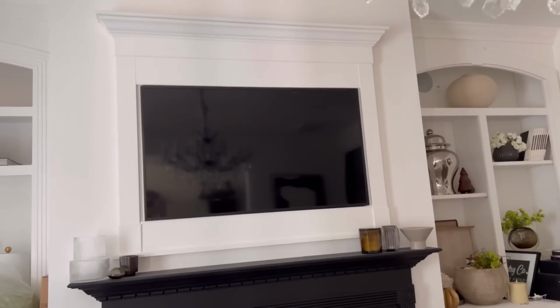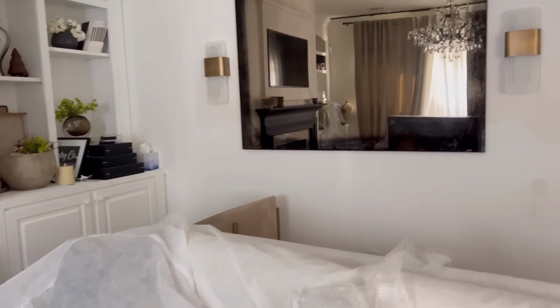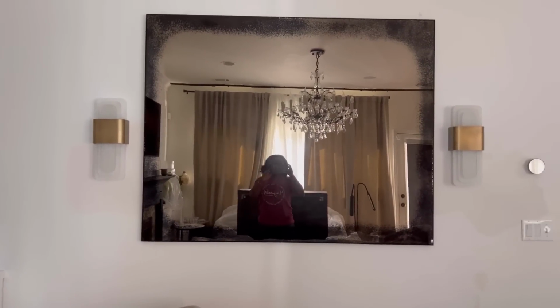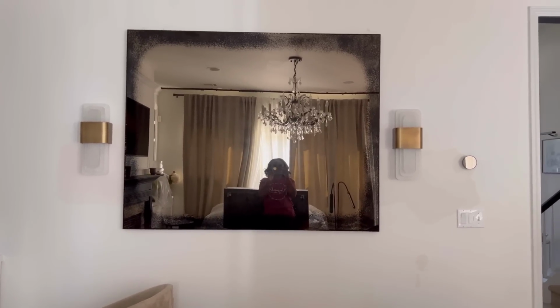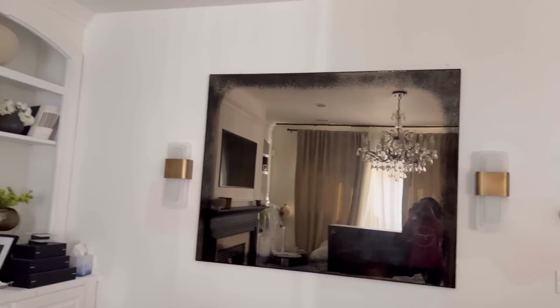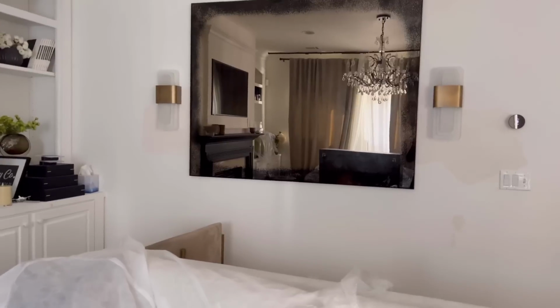It's going to work there as well, and then we can have the family room, the sectional, and also here are the light sconces that we hung. I absolutely love it. It definitely makes the mirror pop some more, and this one is from Kichler. I'm going to link it right here. The mirror definitely reflects on the chandelier, which I absolutely love.